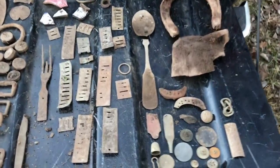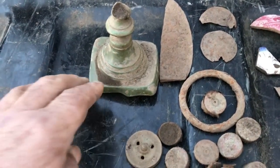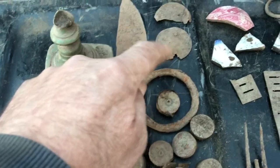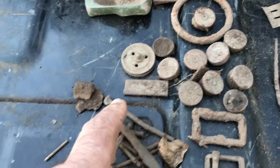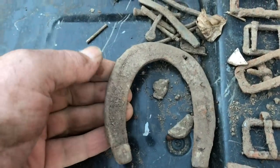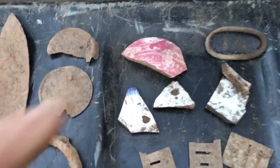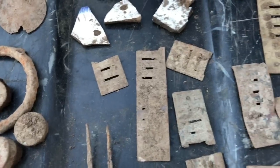I'll go through my finds here first. I found a candlestick holder here. Don't know what that is. A couple of brass pieces. Bunch of head stamps right here. A few old iron buckles. Smallest horseshoe I've ever seen. Pottery. I love this piece right here. And then a few other pieces that came out.